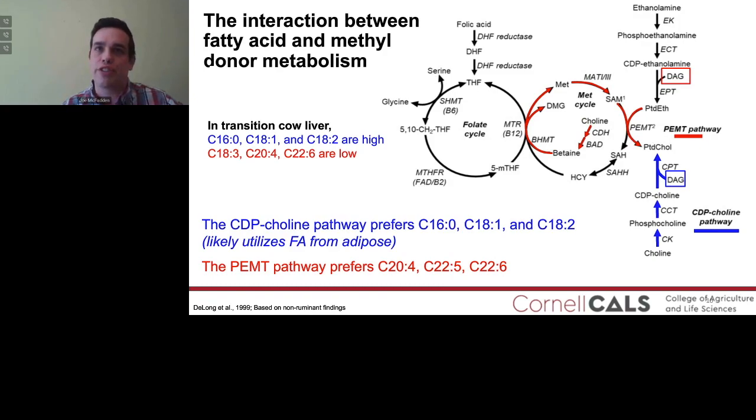First, the figure illustrates the 2 previous pathways I described. The CDP choline pathway in blue relies on choline, as you can see. You don't see any methionine there. In non-ruminants, this pathway utilizes diacylglycerol rich in saturated and omega-6 fatty acids like linoleic. If the same is true in the transition cow, these fatty acids are coming from the diet, but more importantly, from adipose tissue mobilization. So there's an ample supply of fatty acids, I think, to support the CDP choline pathway in fresh cows.